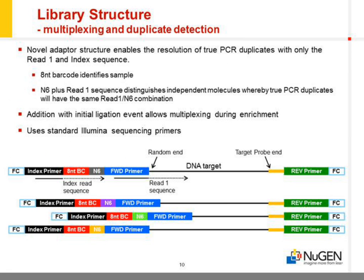So if you were to look at these 4 molecules we have here, the first thing the software will do is identify the start and stop positions of your DNA insert. Now, once 2 molecules have been identified that have the same start and stop positions, so for example here, the top molecule and the molecule on bottom, the software then goes in to look at the random 6 nucleotides and see if they're the same or different. So in this case, the top molecule has a gray 6-nucleotide sequence. The bottom molecule has a yellowish 6-nucleotide sequence. And so these 2 sequences are now known to be independent events, and they're not caused by PCR duplication.